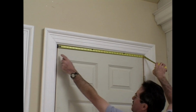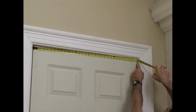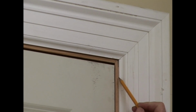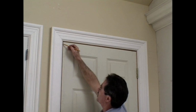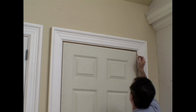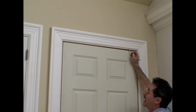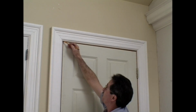You measure the jamb from the inside of the jamb to the inside of the jamb. That measures 32 inches. And you add for the reveal. The reveal is the amount of jamb that's exposed after the casing is attached to it. I have to add for the reveal on both sides of the jamb, 1/4 of an inch on each side. So this piece of head casing is going to measure 32.5 inches from short point to short point.